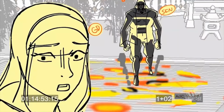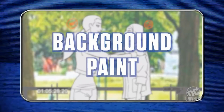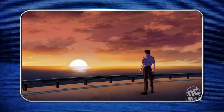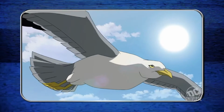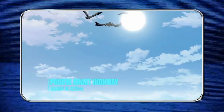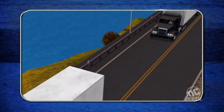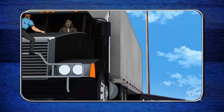At this point, our black and white background designs are then channeled over to our background paint department. We have to communicate things like time of day, mood. Episode 4, for example, we talked a lot about it being, in contrast to the first 3 episodes, big, expansive, open skies. We wanted the mood to feel open, and so scenes are set on the PCH, where you've got the ocean to one side, and the mountain to the other side, and just all this sky.